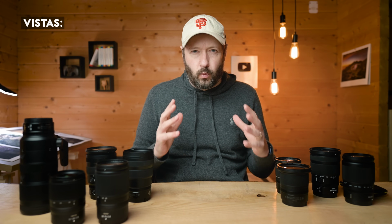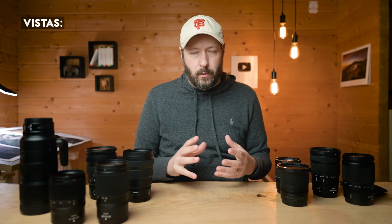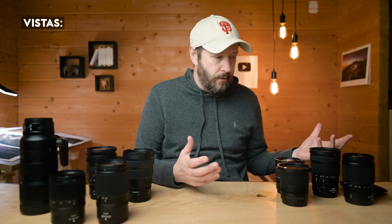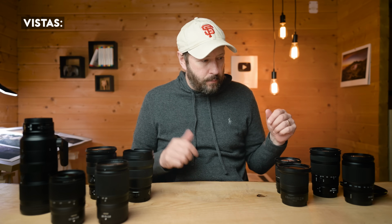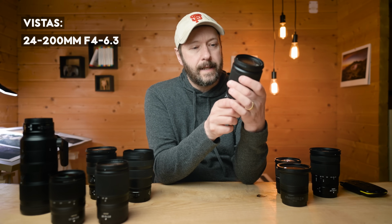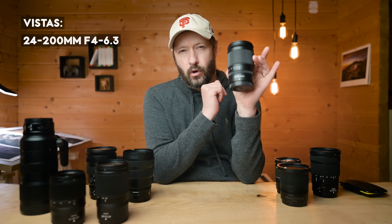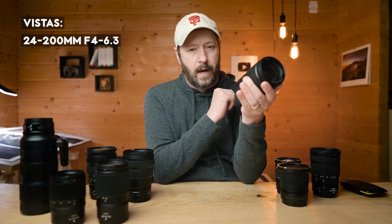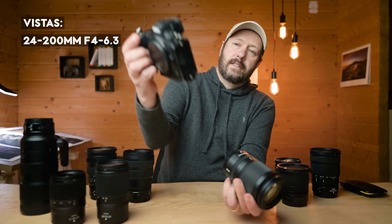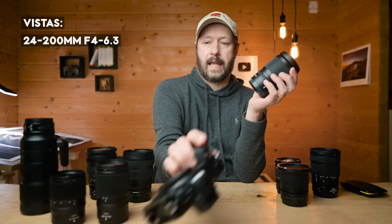And then for vistas, it's more for me about how far I have to walk, really. And I can't walk a long way with heavy weights because of my back. I'm obviously recovering from an operation. So then I'm probably looking at the 24-200. This is probably not as good quality, but it's got amazing range. I know that I could probably just take this one lens if I'm hiking a long way on my Z7 II body. I can probably do all my filming and all my stills with that lens.